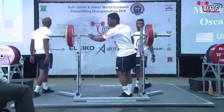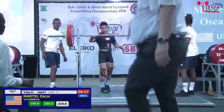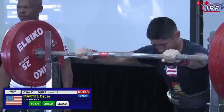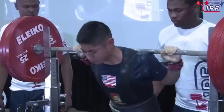The only thing I can think I may have missed on the replay because of the positioning of the plates is potentially the elbows. Oscar Martel looking for 210 kilograms, and it looks like the jury has actually stood up. And he might, let's see what happens. He's having a chat to the referees. And it looks like they may be talking about there's a bit of a double movement. Let's go, Oscar.